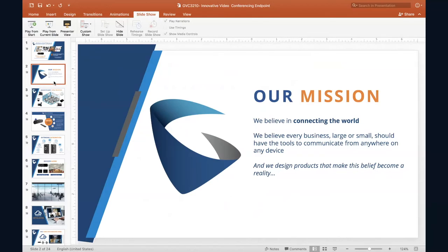So when you think of video conferencing, you think of being able to connect face-to-face with anyone in the world and being able to say and show basically the same thing without actually being present. Here at Grandstream, we have designed the easiest, most innovative video conferencing system on the market. We believe in connecting the world. We believe every business, large or small, should have the tools to communicate from anywhere on any device. And we design products that make this belief become a reality. Grandstream's wide range of products really does help to connect businesses around the world. And you're going to see that in some of my examples later in this presentation.